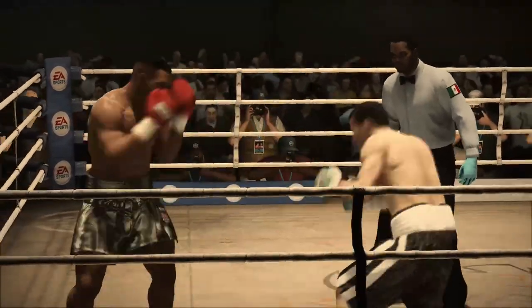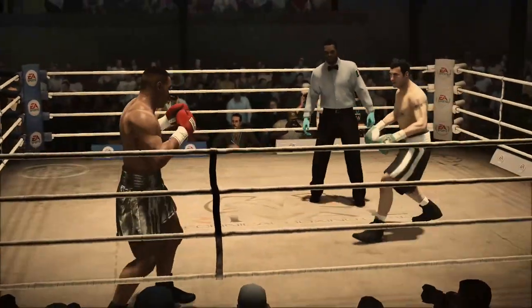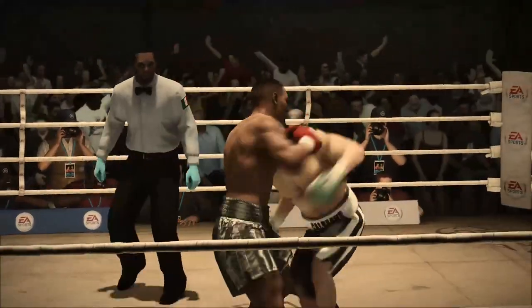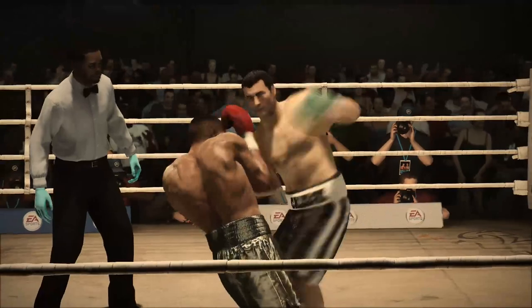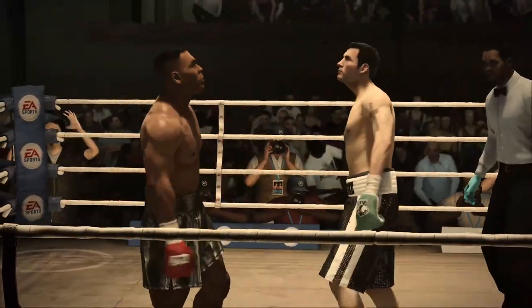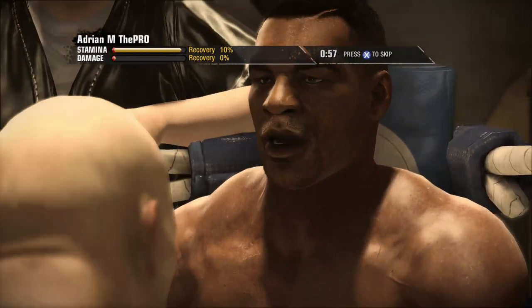Iron Mike lands the left. Good. On the mark to the body with a left hook that followed up a right hand. Able to dismiss his opponent's shot, and then comes back with an uppercut. Come to the end of the round.